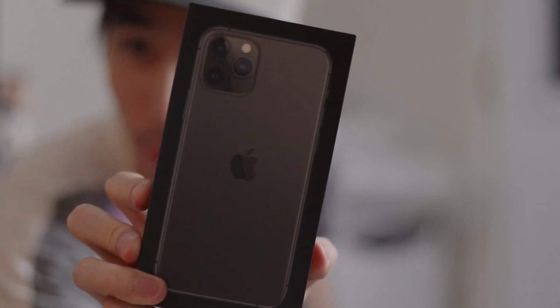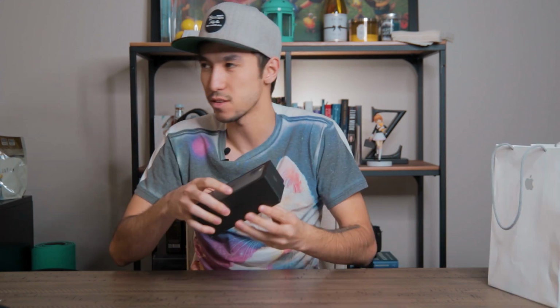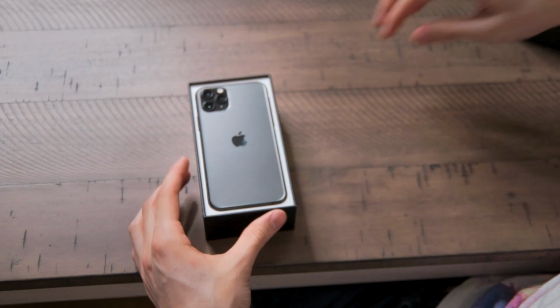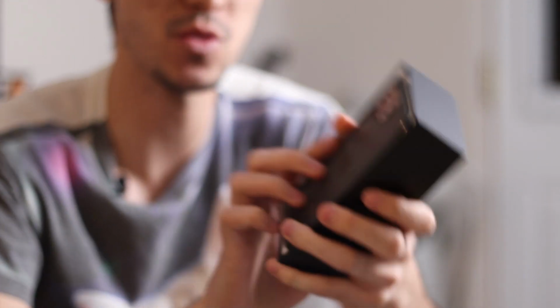iPhone 11 Pro, to be exact. This is the black edition. Look at this. Boom. Oh, beautiful, honestly. Wow. One thing that Apple does right, they always make their product look really good.